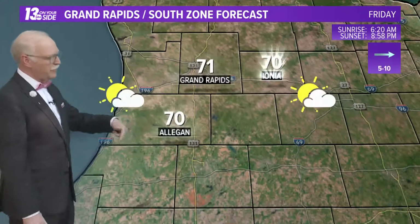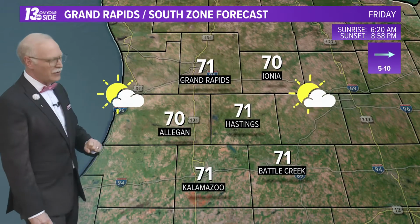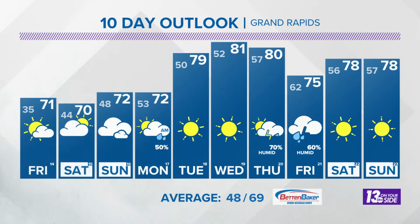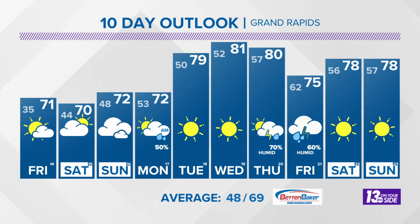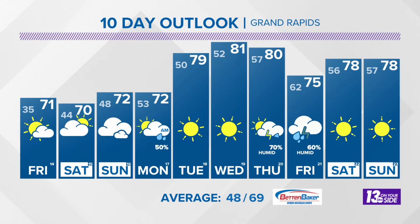And from Grand Rapids southward, very similar conditions. I think we'll crack 70, including 71 here in Grand Rapids. Again, a day with some very light west winds. 13 on your side forecast. Again, a chance of some very late night showers on Sunday. All weekend long should be dry, virtually dry anyway, and then some showers on Monday morning.